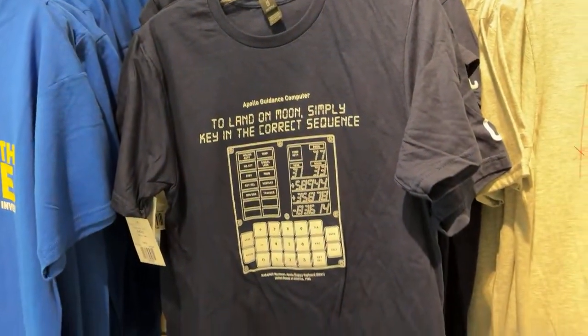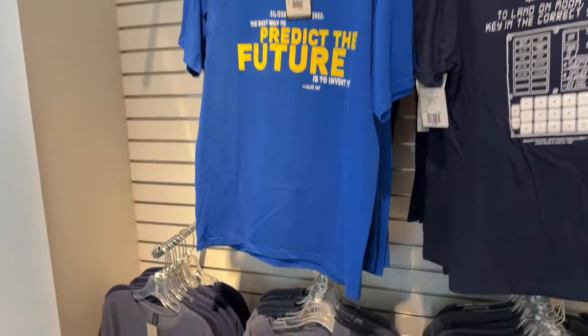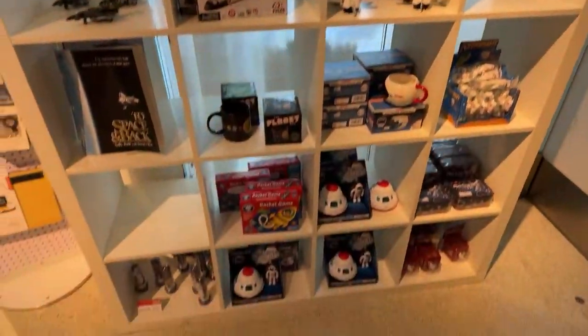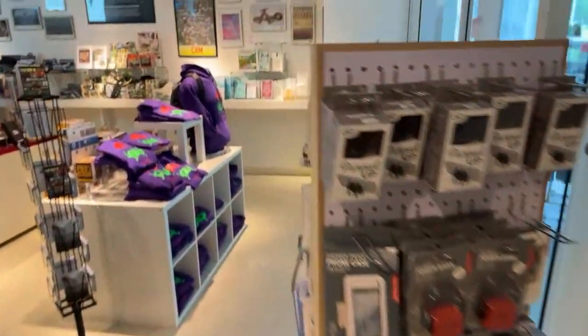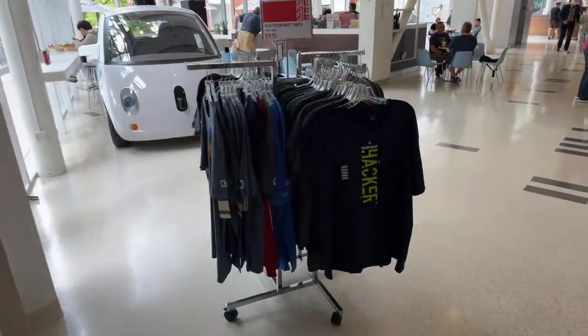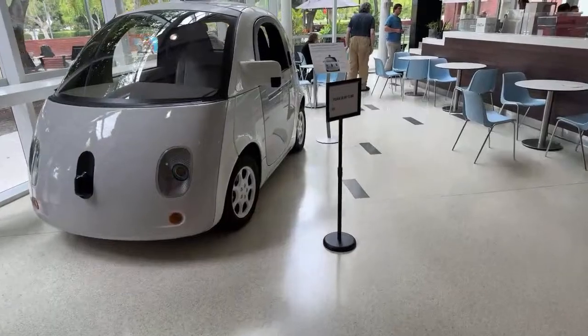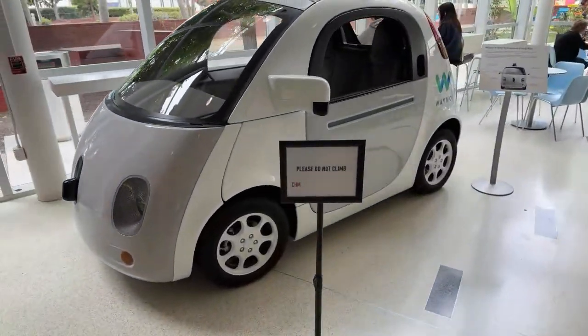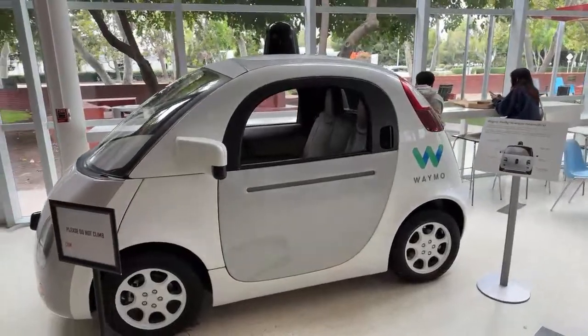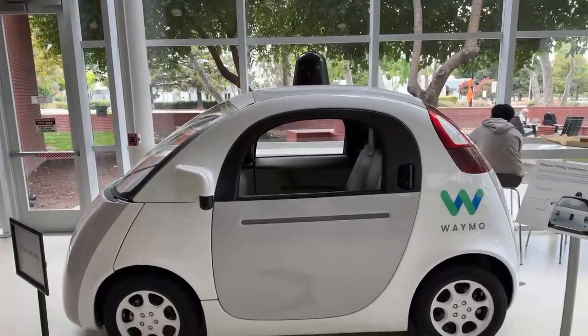Key in the correct sequence. That's cool. This is the anti-conspiracy shirt here. Got space toys. All kinds of fun stuff here. Hacker shirt. An electric car here. Please do not climb. This is Waymo. This is an offshoot of Google. It has these self-driving cars they've been working on for a long time.